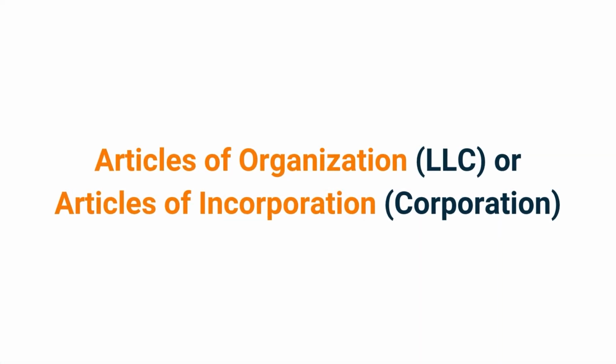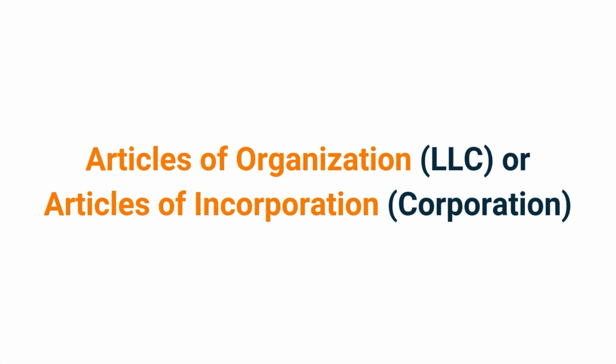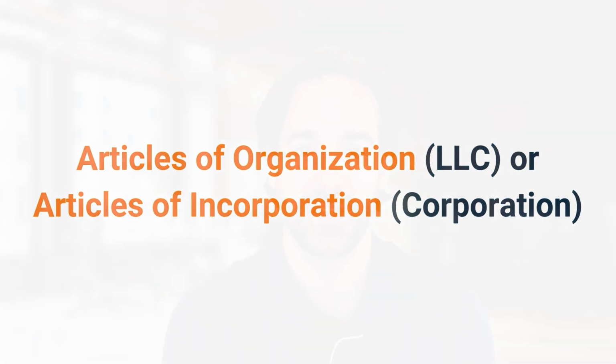The very first thing you'll need to do, day one, is file your articles of organization for an LLC or articles of incorporation for a corporation. This is what creates your business under state law. It's filed with the Secretary of State, and until it's filed, you're not a protected business entity, you're simply an entrepreneur with a promising idea, and we want to get you to that next step. So before you start selling, signing contracts, or marketing your services, file your articles.